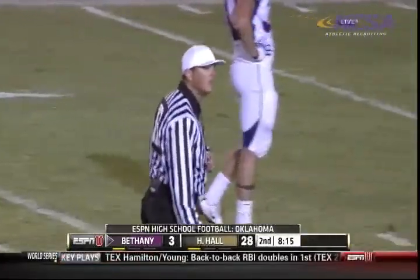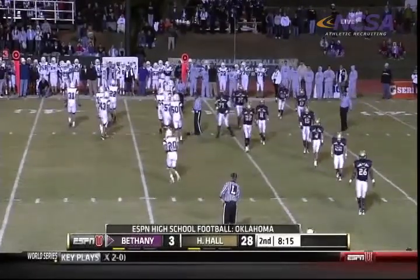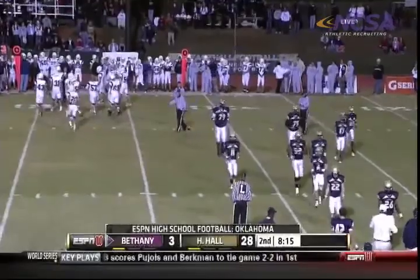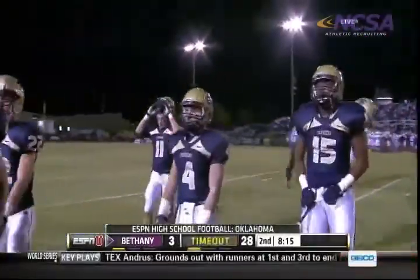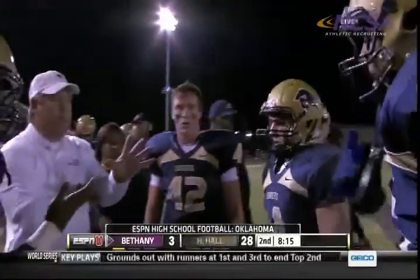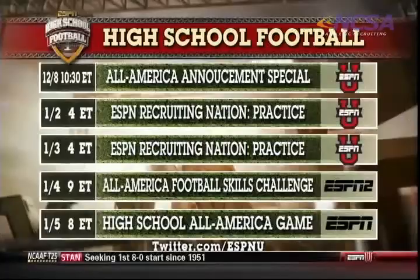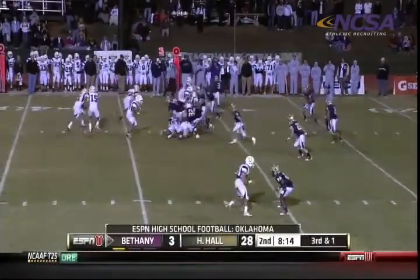A big play now going against Heritage Hall on that penalty. And a timeout is going to be taken here by Heritage Hall. The final timeout of this first half for the Chargers. 28-3. Heritage Hall leads Bethany. You really get insights into how good these players are and the challenges in front of them as they face off against the best in the country.